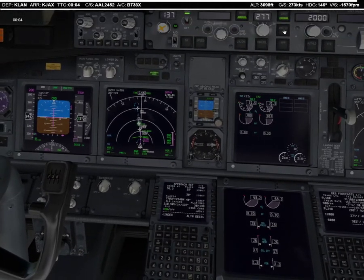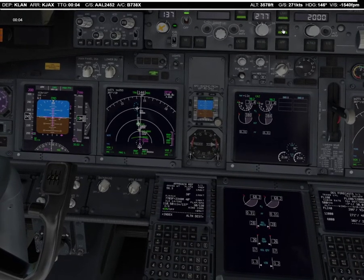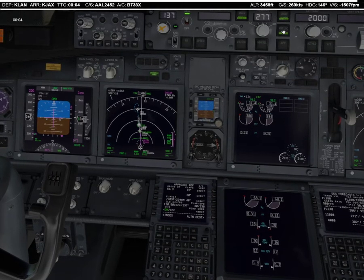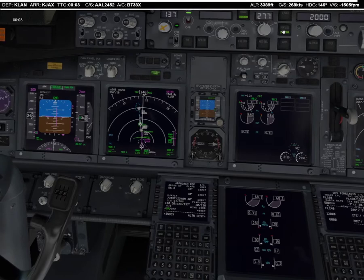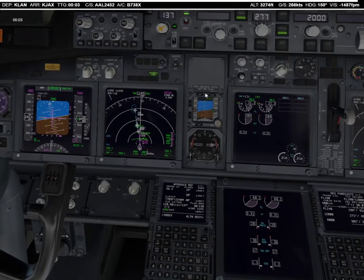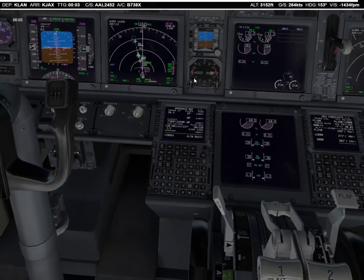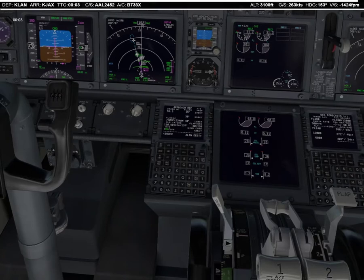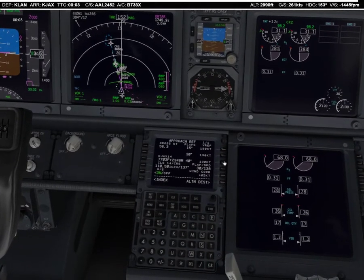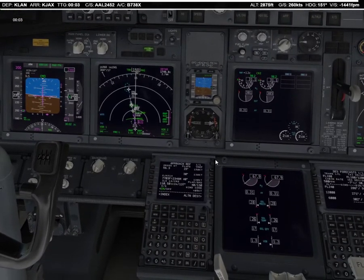Alrighty, now that we're approaching Ortar, we'll enable to capture the localizer. That's the lateral guidance onto the runway. And swing out a little bit. Actually, we'll be using about a flaps 40 landing today, just to get a little bit of extra braking performance there.